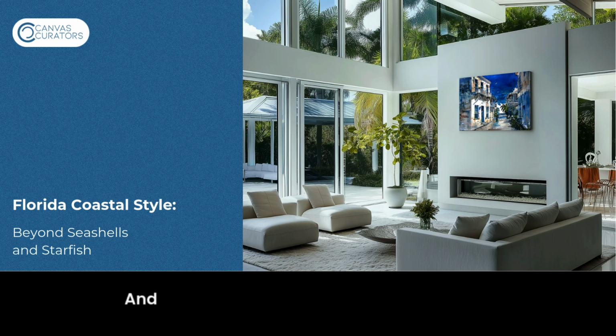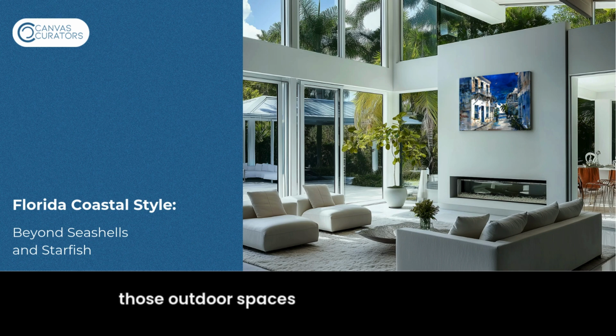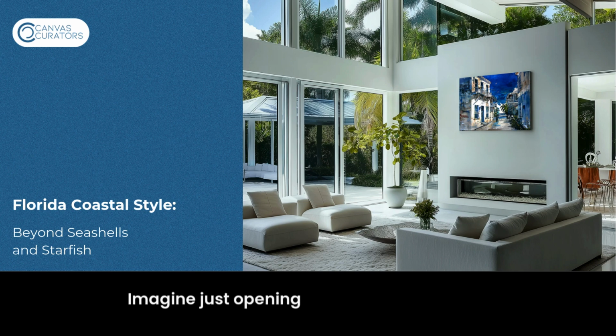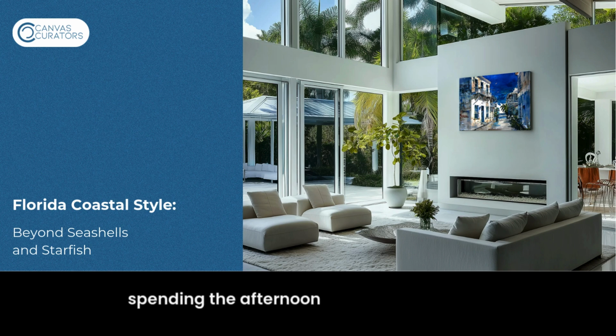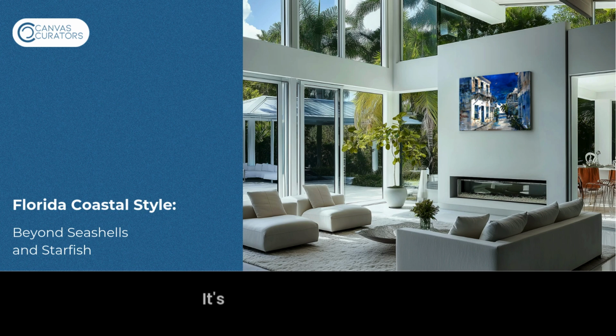And I'm also thinking about how to blur the lines between indoor and outdoor living. We talked about those outdoor spaces and how important they are to life in Florida. Imagine just opening up your home to those warm breezes. That sunshine. It's about embracing that relaxed coastal lifestyle. Imagine waking up to the sound of the waves, having your breakfast out on the porch as the sun comes up, spending the afternoon with a good book as the palm trees sway in the breeze. It's like we're not even talking about interior design anymore. It's a whole outlook on life.